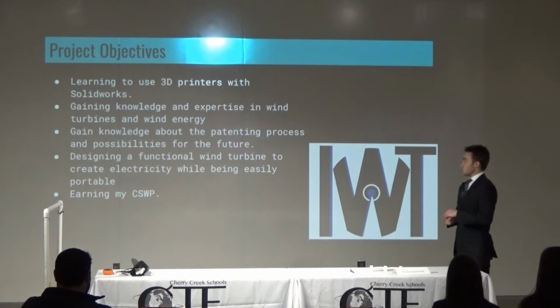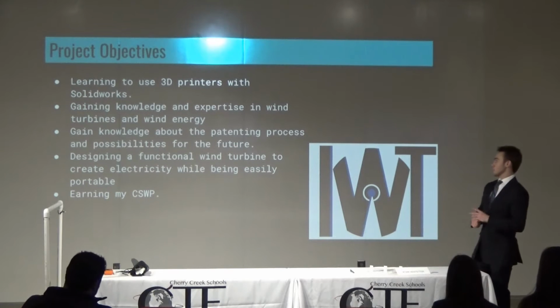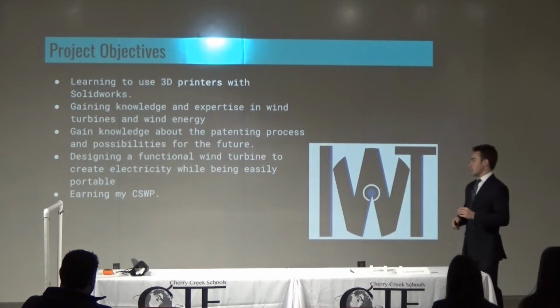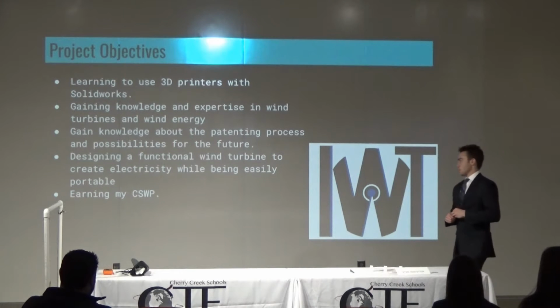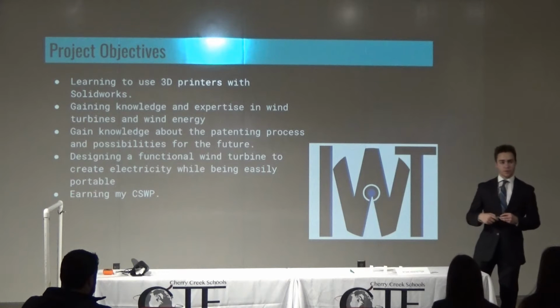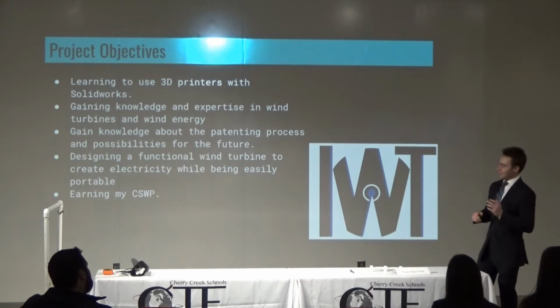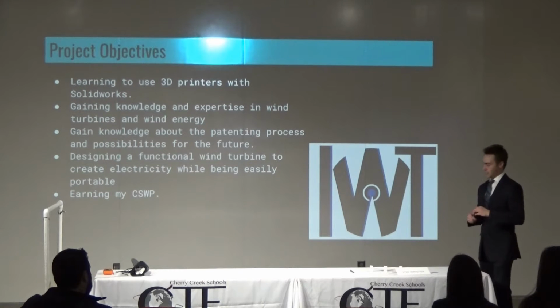But the next part, of course, is actually designing a functional wind turbine to create electricity while being easily portable. The last part was earning my CSWP, that's the next step in certifications for SolidWorks. And working towards that, I haven't quite gotten there yet. I'm going to work on testing next week.